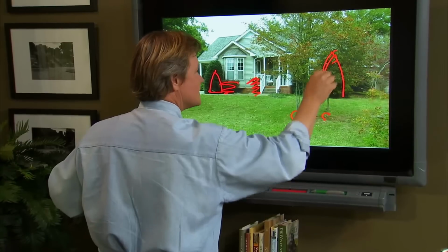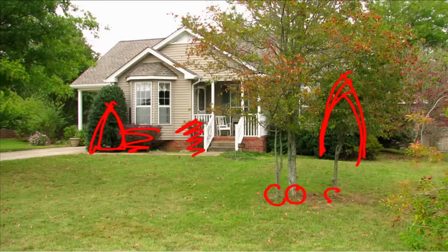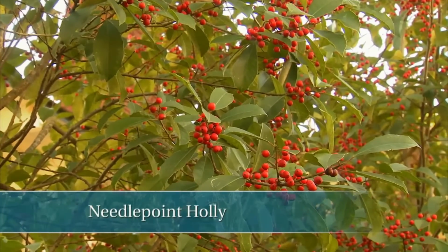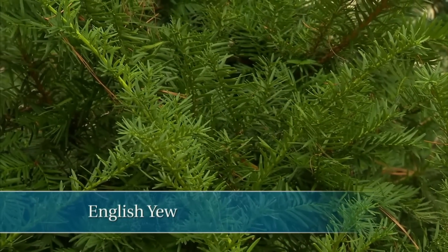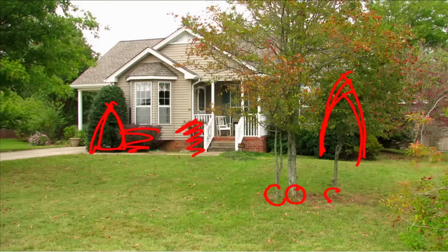So if we could get something on the corner, get these Nellie R. Stevens cut down. Honestly, they're so big and they get so big, I would replace these with a much smaller holly, even a needlepoint holly, or better yet, maybe just a columnar yew, English yew. They don't grow too tall. All right, so that's going to get everything into scale. This goes away, like I said, all of this.